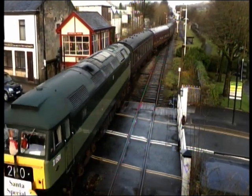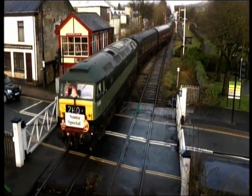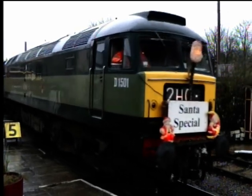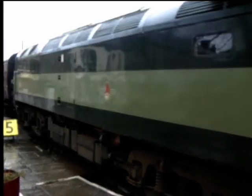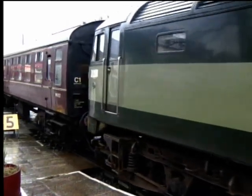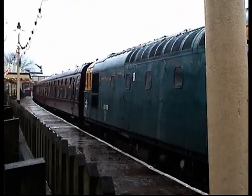In this case, on the tail is none other than 1501, superb in its BR two-tone green. And on the day that our cameras visited us, the Class 33 was also available on the rear.